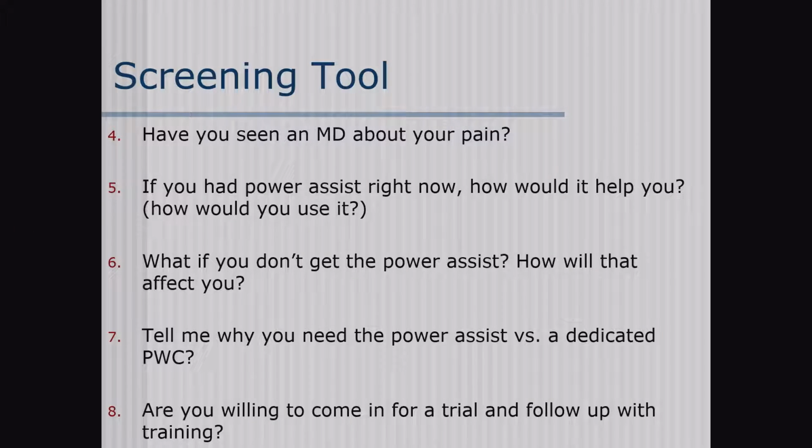If you had this PowerAssist device right now, how would it help you? What would it allow you to do that you cannot do right now? And if you don't get it, how's that going to change things for you? And then why would you like to have this power assist instead of just a full-blown power chair? And then the last one is, are you willing to come in for a trial?